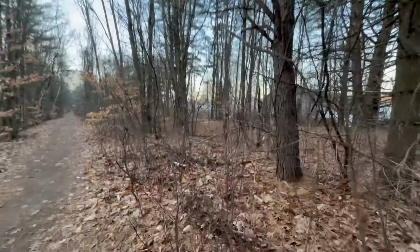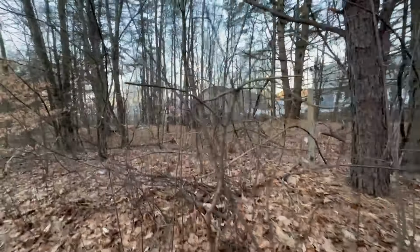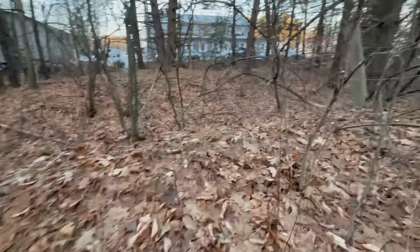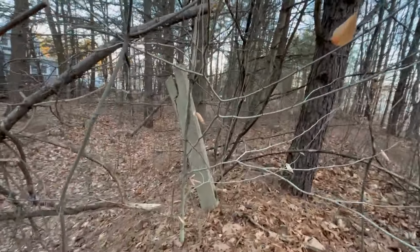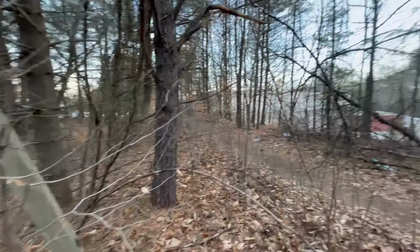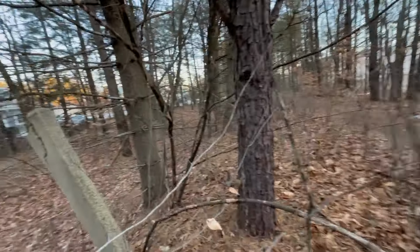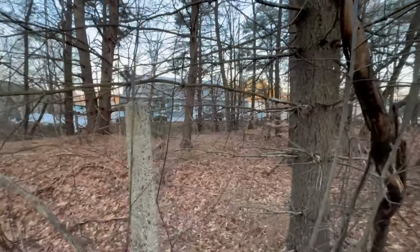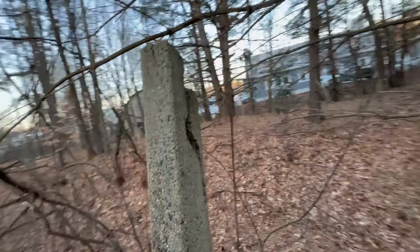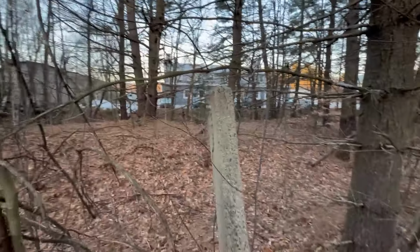And look at this, we're not that far in. We've got a post. So was that a whistle post? I'm not sure. It looks like it. I'm not sure I see a W on it anywhere. It's cracked, but it does look like the same size and shape. Can't tell.